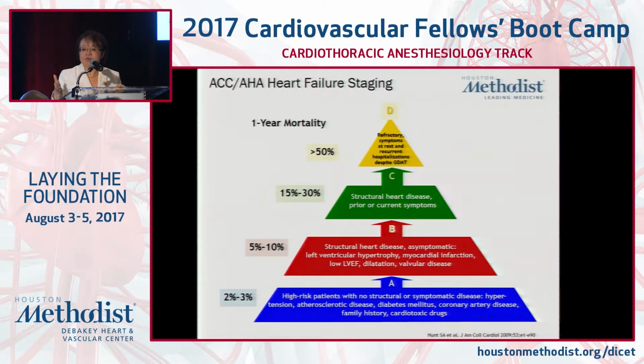You can see the 1-year mortality listed there at the left, from as low as 2 to 3% a year at stage A to as high as greater than 50% at stage D. And it is true that end-stage heart failure kills at as much or even a greater rate than any kind of cancer. We see this every day in our cohort, and actually in some individuals who are not that old. As I advance in years, I don't think 40s, 50s, 60s are that old. But we deal with death and mortality in these young individuals all the time.